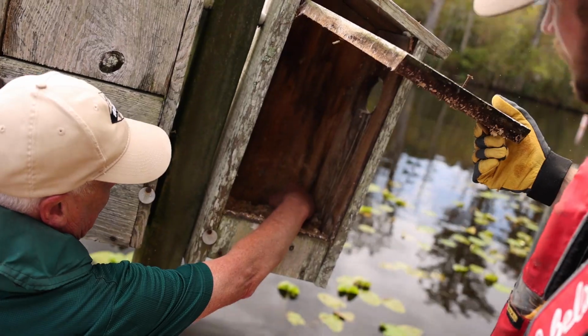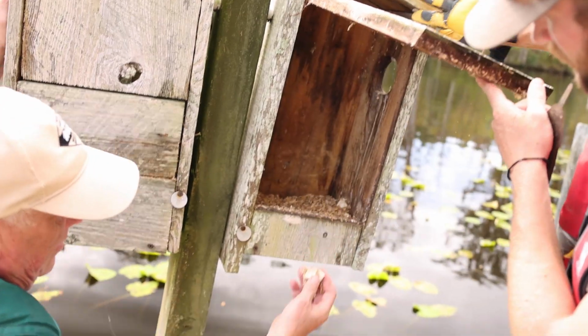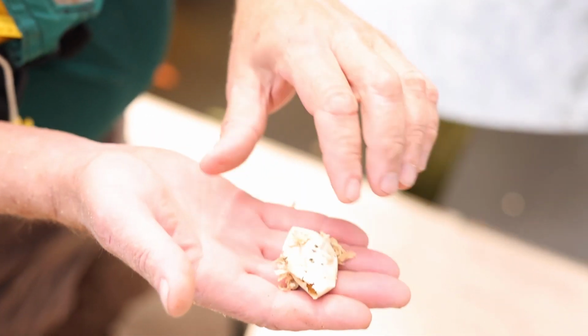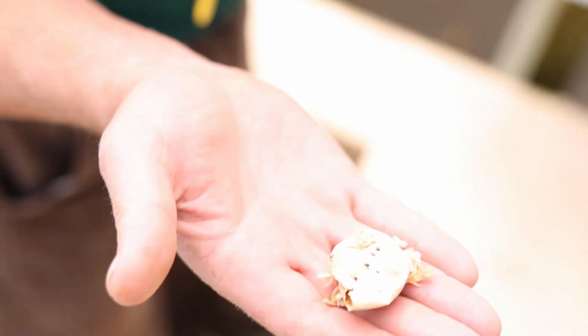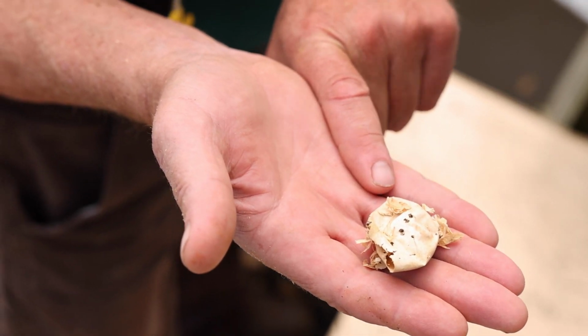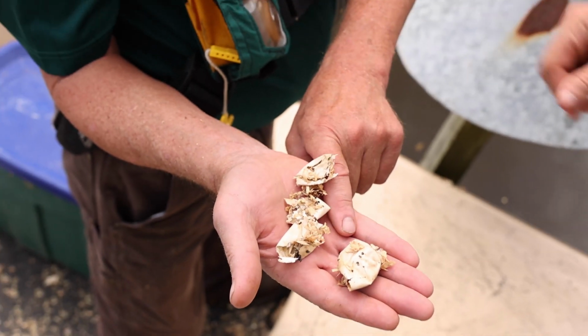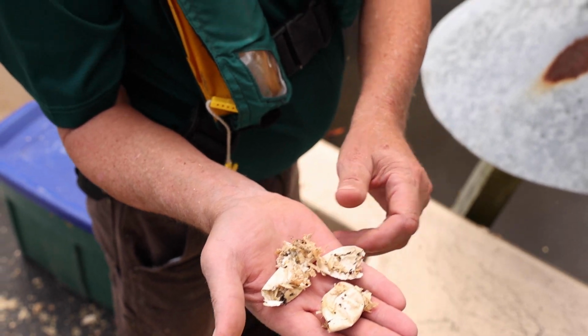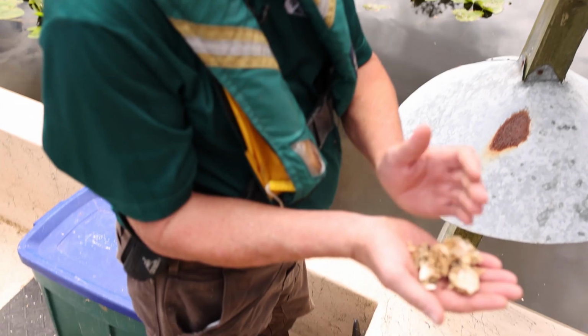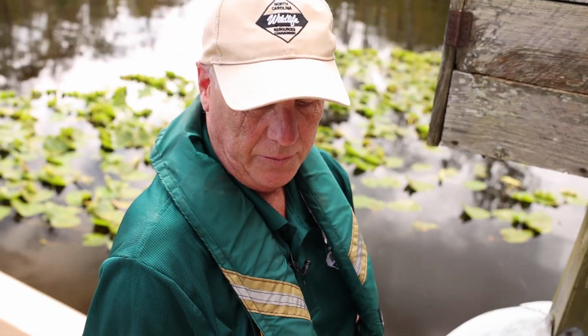Yeah, there we go. That's a nice membrane. So this is what the duckling leaves behind once she leaves the shell. So oftentimes we can tell exactly how many ducklings are produced from a nest by counting each one of those membranes. So at least 4, 5. At least 5 came out of this box.